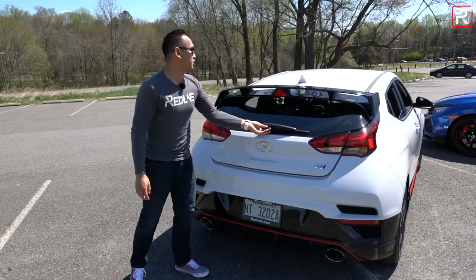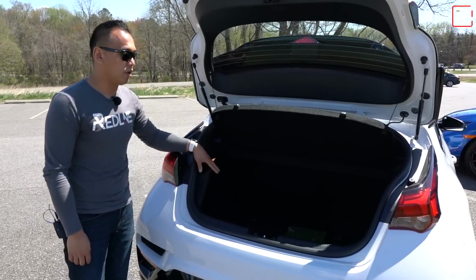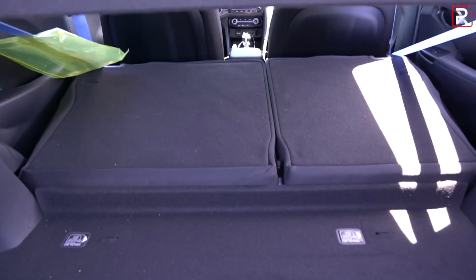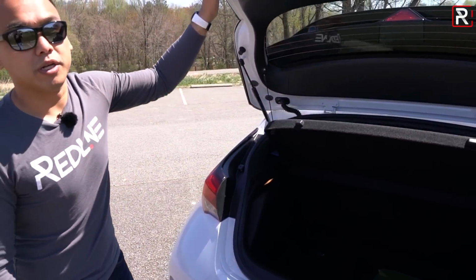Now, the cargo capacity, as you can see, is going to be smaller than the Civic's because this is a smaller vehicle. With the seats up, Hyundai says the space is around 19.9 cubic feet. If you fold down those rear seats, you're going to get around 44 cubic feet of space. So not considerably smaller, but just know that the Civic is going to give you a little bit more space.